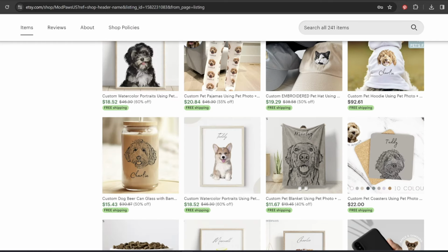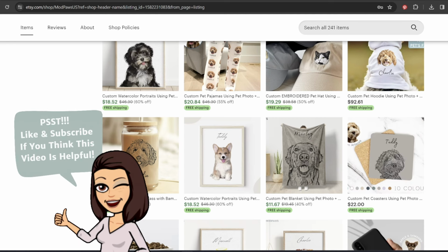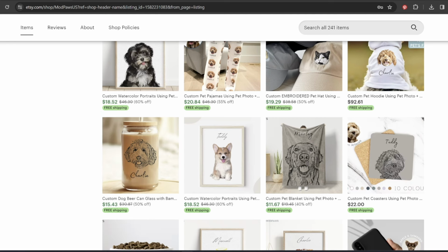So keeping with the example of this particular store, they have a lot of different types of products. Their particular niche is in their audience base, so they are targeting pet owners as their niche. And the more specialized your niche is, the easier it's going to be to grow.